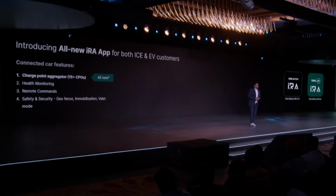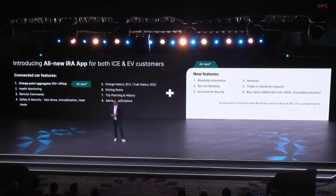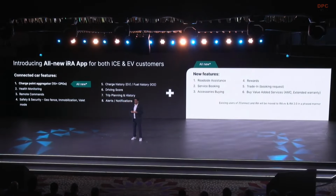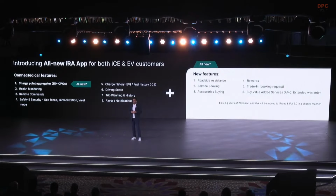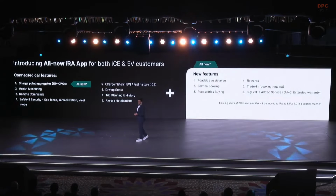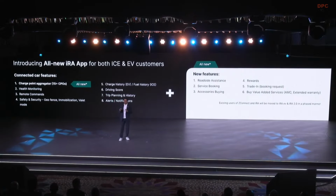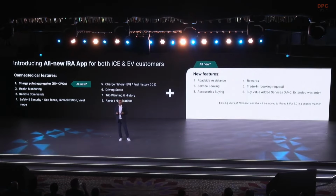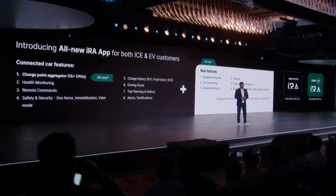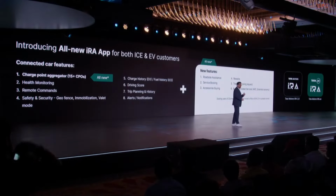However, we didn't stop just at the vehicle level. My colleague spoke about the connected car app earlier, but I'll quickly update some of the features. So we are introducing Aira, which is the updated connected vehicle app. It is updated in terms of user interface, so it's extremely fast, smooth, easy to interface with, and performance is extremely slick. It unleashes various features on the ICE side, including service assistance, buying accessories online, even booking an upgrade for your vehicle online.